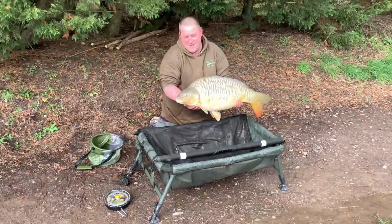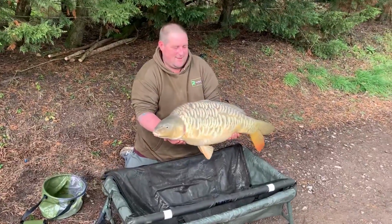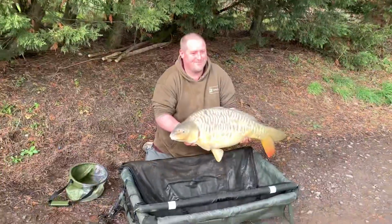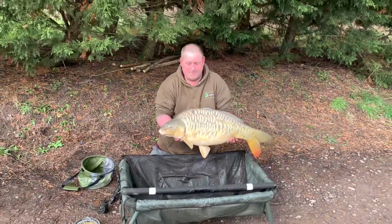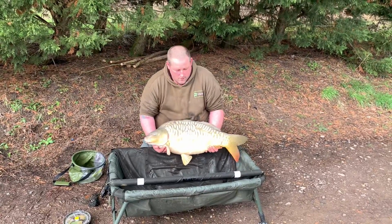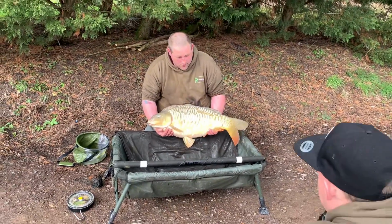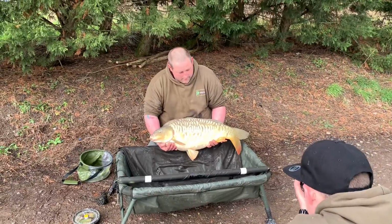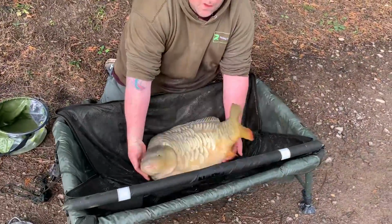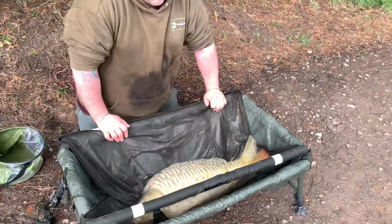Cracking fish. Here's a stunner. Yeah, man. Stunner. Wow. That is unreal. It's a beautiful fish. The scales are shimmering so much that it goes out of focus.